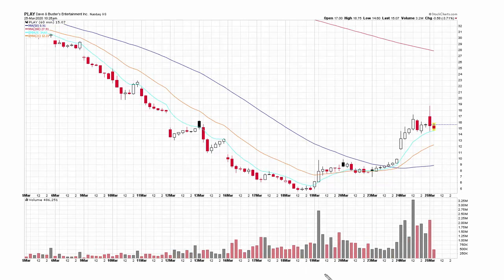Here's Dave & Buster's. So stock trends down, mostly below its 8 moving average. Moves up on strong volume, sits mostly above its 21. On Monday, so I played it over here. I was in and out, made like 30 cents or something. So I was flat into the weekend.